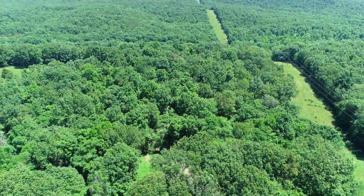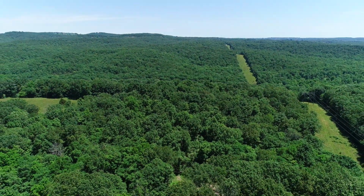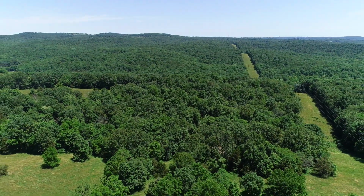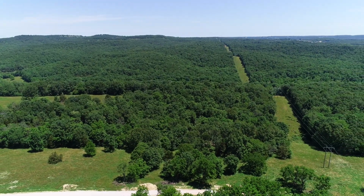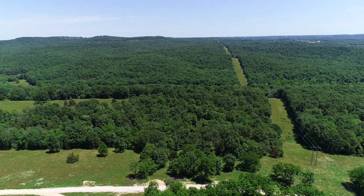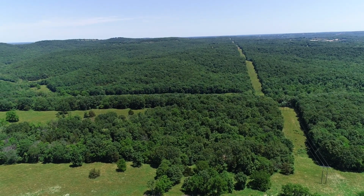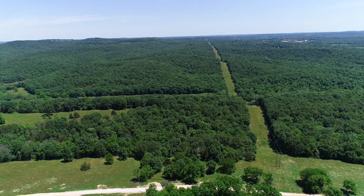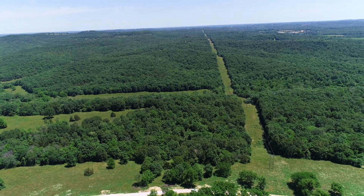Really a stunning tract. If you're familiar with the Ozarks, then you're already familiar with Bryant Creek, and you know it's so hard to find anything with direct frontage on Bryant Creek. It's been hard for 20 years, and it's getting harder all the time. So it's pretty exciting to have not only frontage, but several hundred feet of direct frontage on Bryant Creek on this property. Stunning tract.